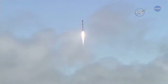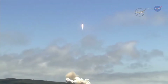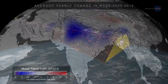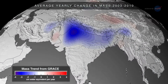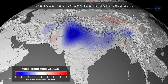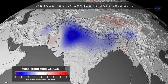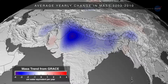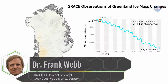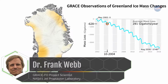The GRACE-FO mission, which launched on May 22, 2018 aboard a SpaceX Falcon 9 rocket, is a partnership with the German Research Center for Geosciences. Like the preceding GRACE mission, which operated from 2002 to 2017, the pair of GRACE-FO satellites measure minute variations in Earth's gravitational field to determine how mass is moving around our planet over time. Dr. Frank Webb, GRACE-FO project scientist at NASA's Jet Propulsion Laboratory, JPL, explains.